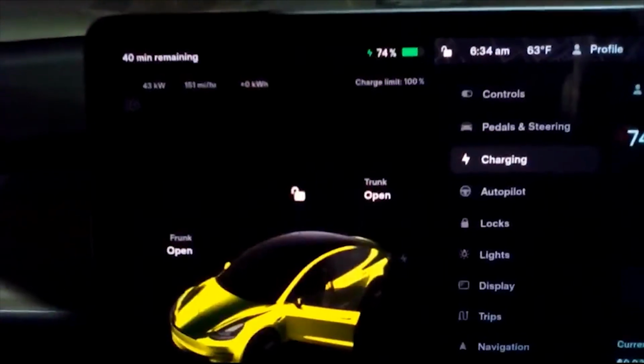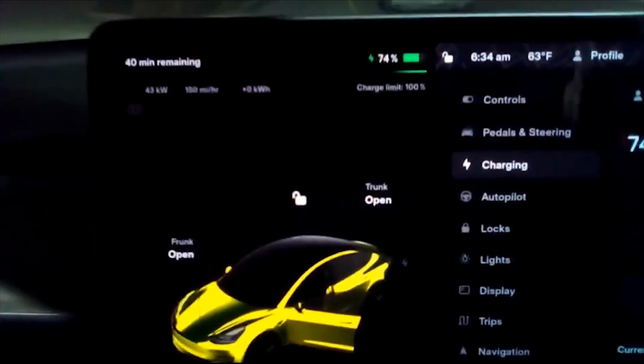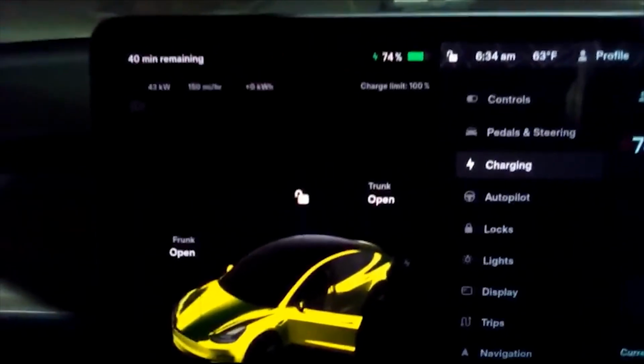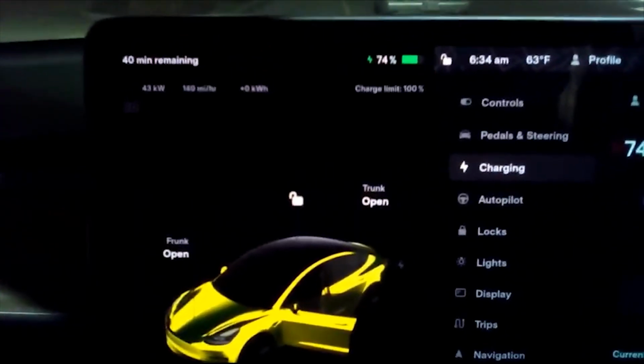One of the things you notice when driving is at the top of the screen, there is 151 miles of charging per hour, which is much better, even at only 43 kilowatts.